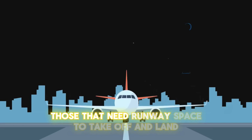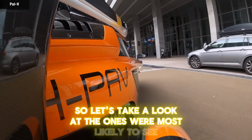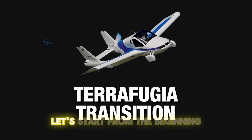Nowadays we have two main types of flying cars: those that need runway space to take off and land like conventional planes, and those that take off and land vertically just like a drone. So let's take a look at the ones we're most likely to see flying over our heads soon. Let's start from the beginning.